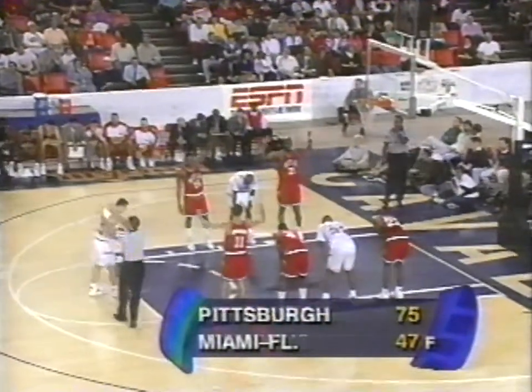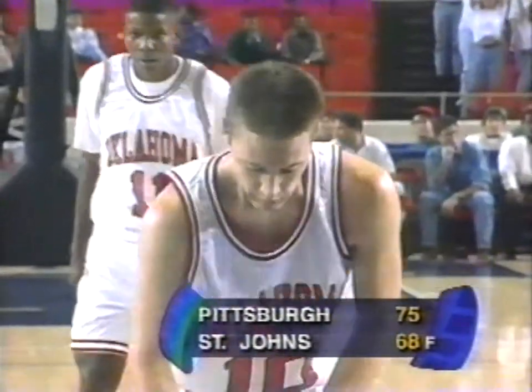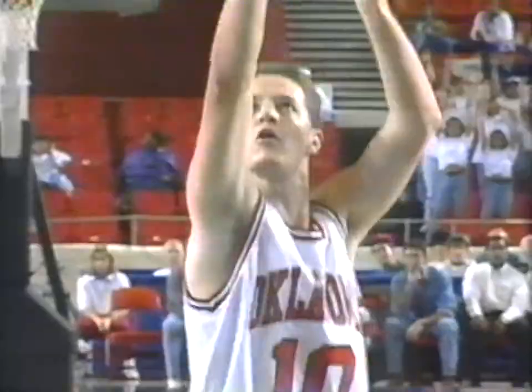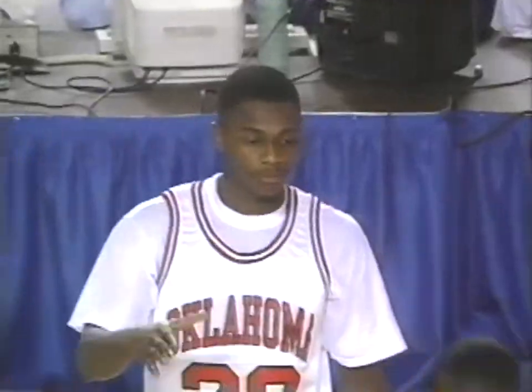Georgetown over Miami by 14 tonight. St. John's unable to do it against Pitt at home. Pitt's had a couple good wins this week in the Big East to start off. Providence and now St. John's. John Anchis at the line.